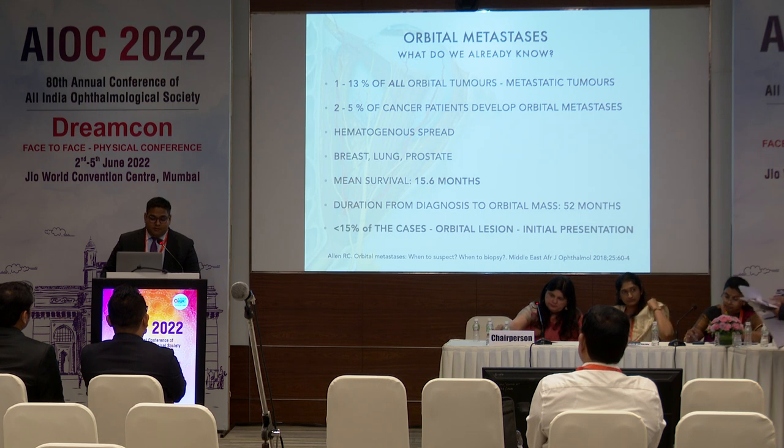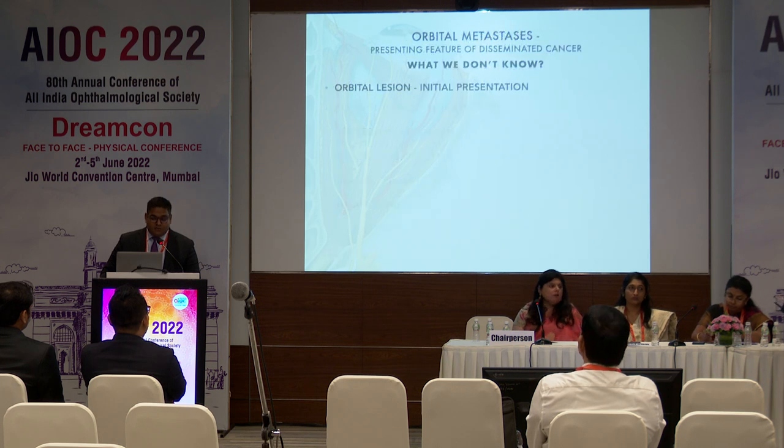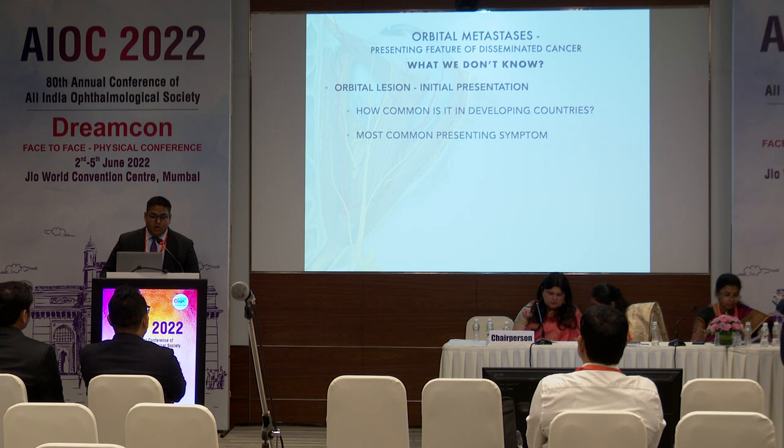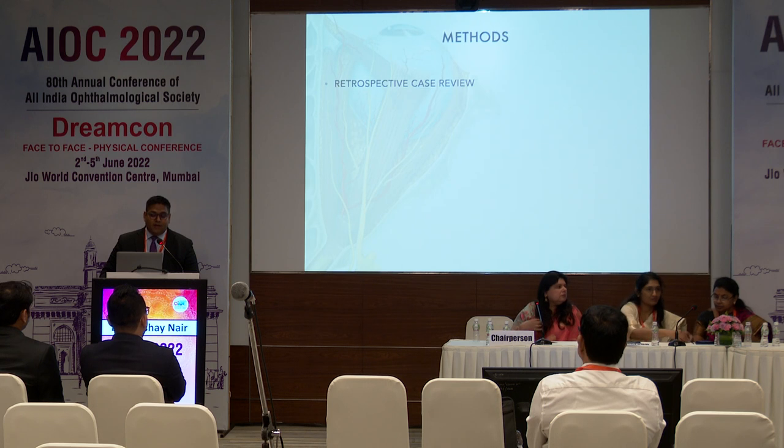But what about the 15% of these cases in whom the orbital mass is the initial presentation of disseminated cancer, where the patient does not know that they already have a cancer? In this subset of patients, where the orbital lesion is the first presenting symptom, what we don't know is how common it is in developing countries, what the most common presenting symptoms and the most common primary are, and the outcomes and prognosis. This is why this study was conceived, to describe the clinical features and outcomes of patients presenting with orbital metastasis as the first sign of an underlying malignancy.